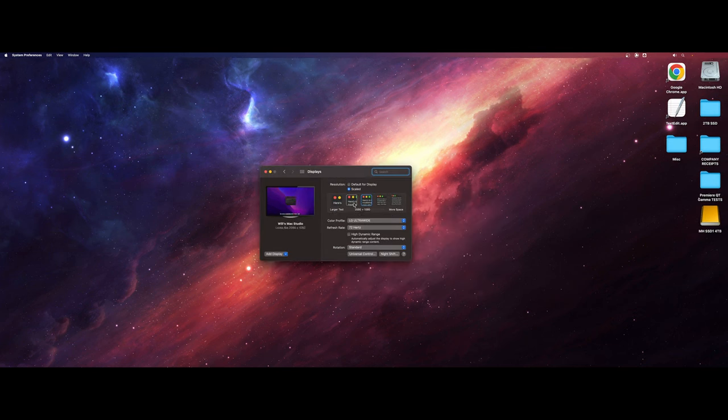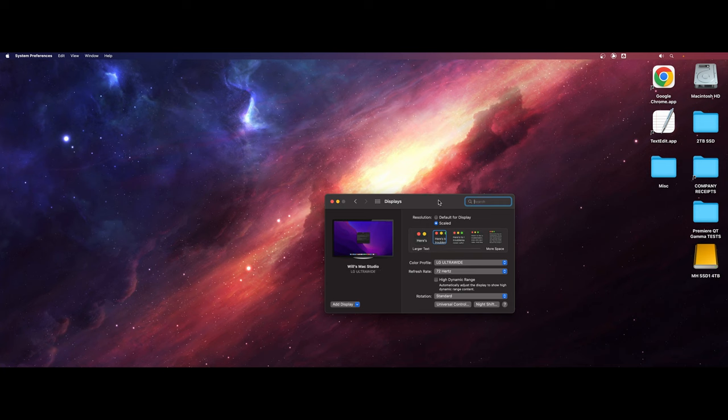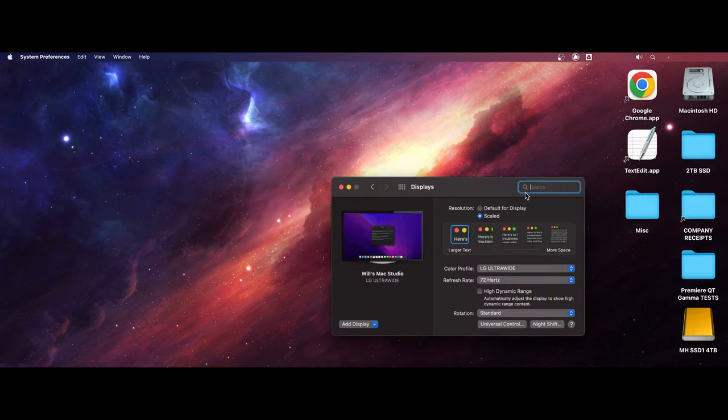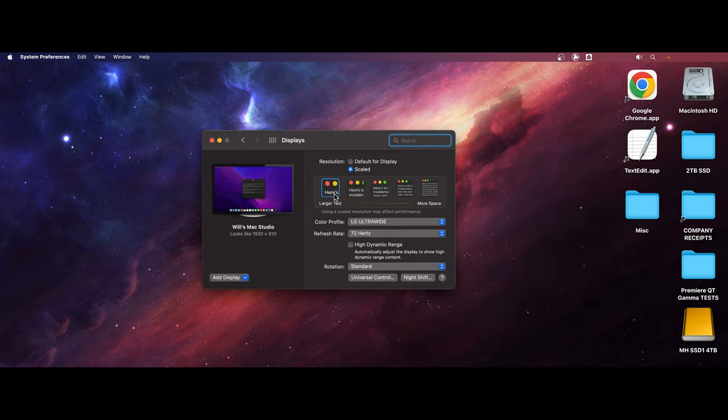So you'll get more work done, you'll be more productive. You're not spending all this extra time swapping between different monitors or different applications on your computer. You can just display all the different ones and you're good to go.